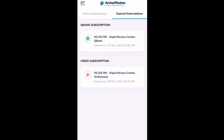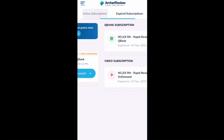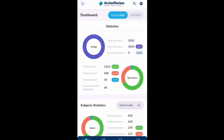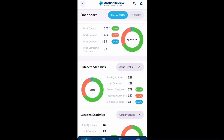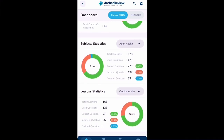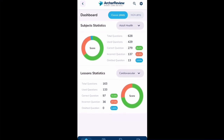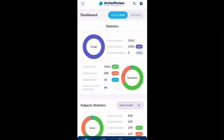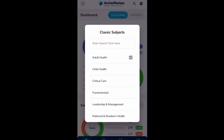So this is what the Archer app looks like. As you can see, I purchased the question bank and the lectures the first time, but ended up only using the question bank. I like that it shows you how well you did on each subject, so you would know what subject you need to concentrate more on. You will also see how many questions you got right.